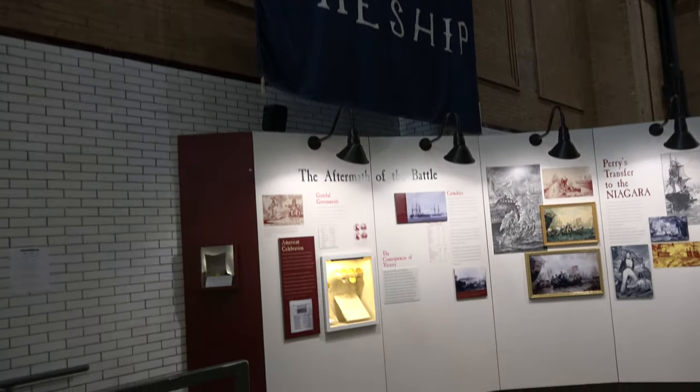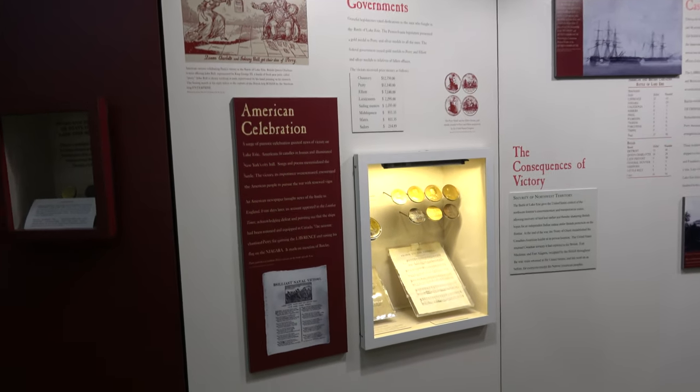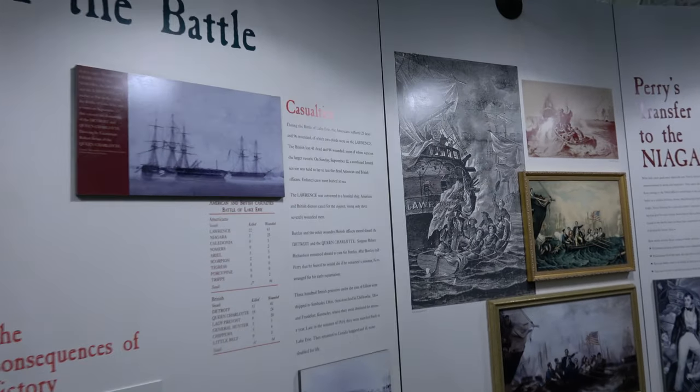In this display, we learn about the aftermath of the Battle of Lake Erie, including the American celebration, grateful governments, the consequences of victory including casualties, and Perry's critical transfer from the Lawrence to the Niagara.